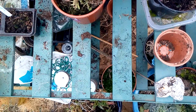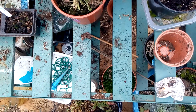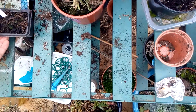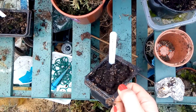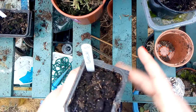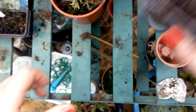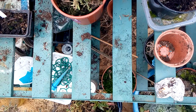I don't know how the angle's going to work, but we're going to give it a go. In our last video, we had potted up the 3 tomatoes. Nothing has come of them yet. And we had potted up Salpiglossis. I don't know why I put that the wrong way around. There is a little bit of growth happening, which is very encouraging. So I'll put them back in the dark because they need to be in the dark.